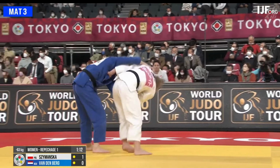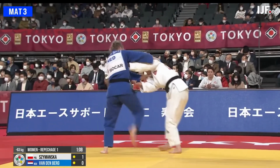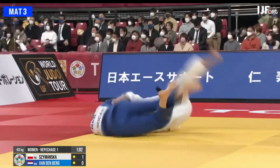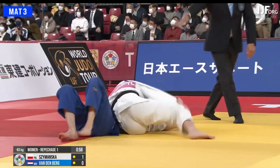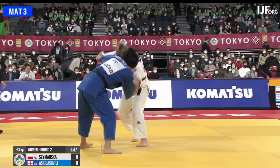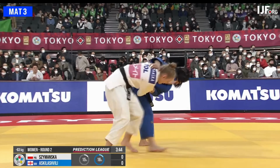So this match continues, and there's another Yoko Tomoenage attempt. And Szymanska does Yoko Tomoenage. She really brings that head super close to her opponent's feet, gives her a strong ability to spin her opponent, and she actually won there with a straight arm lock from Kesa-gatame. I'm not sure of the judo terminology for that particular lock. Let me know in the comments.